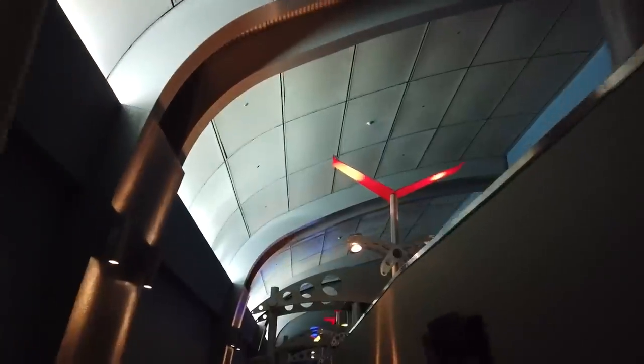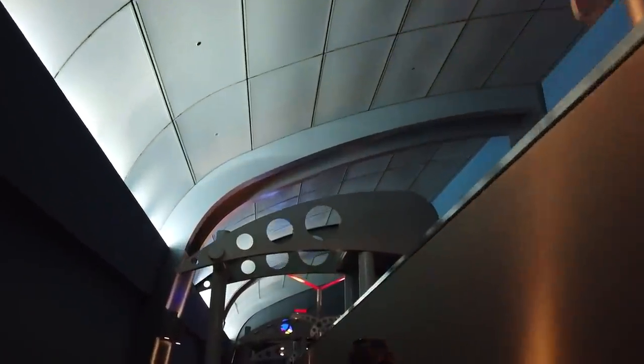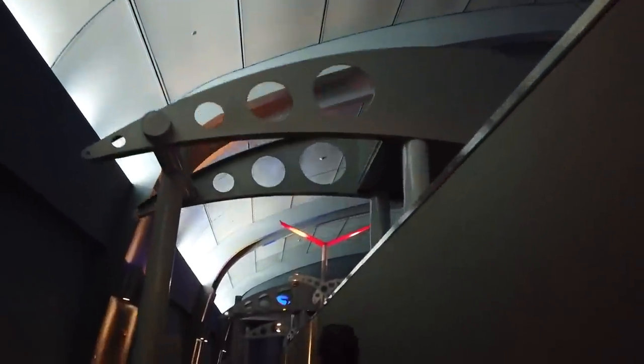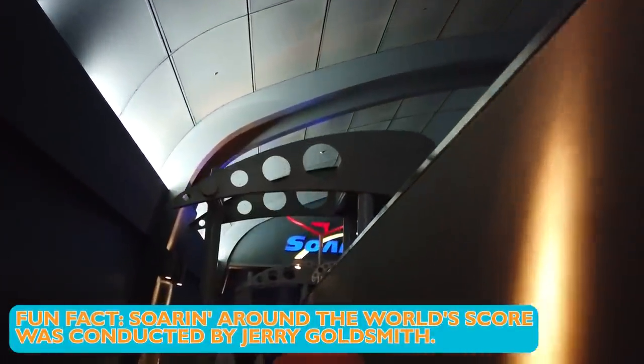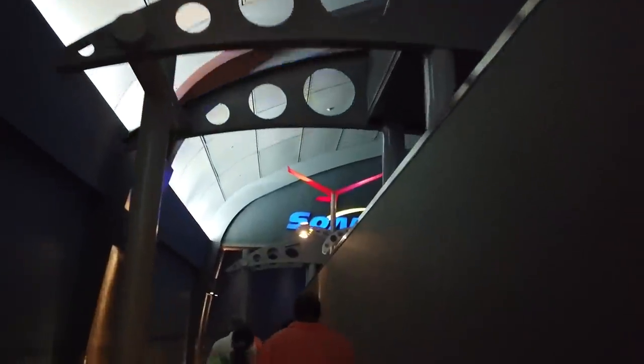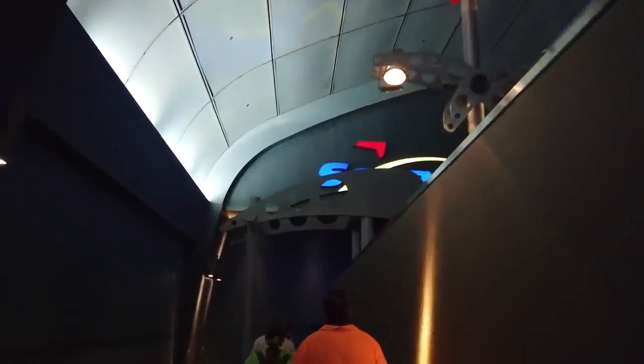I think one of the reasons people love this attraction so much is the iconic score. It's absolutely beautiful, and it was composed by award-winning composer Jerry Goldsmith. You may know his work because he also scored Mulan, The Mummy, Alien, Omen, Planet of the Apes, Poltergeist, the Star Trek movie, and, ironically, one of the opening fanfares for Universal Pictures.